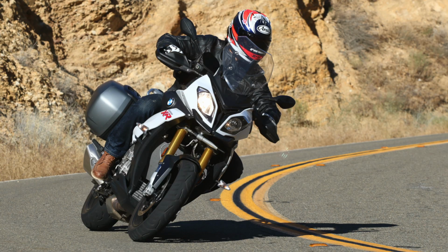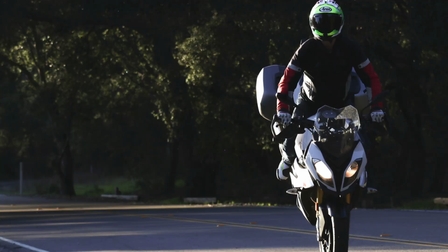A lot of things I didn't love about it. It didn't have a lot of punch off the bottom. You had to really rev the thing out. It also had insane vibrations, so if you did a decent ride, your feet and your bum and your hands were just tingling like hell at the end of it. It took days to get over it. But yeah, that was the old bike. This is the new one.